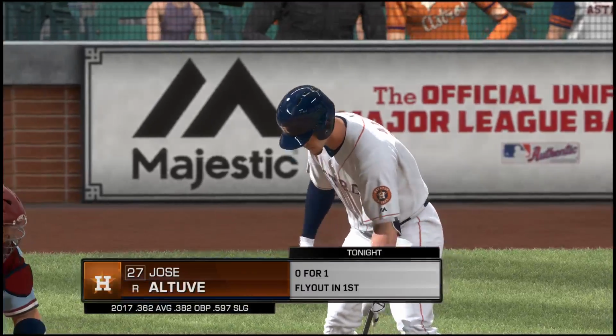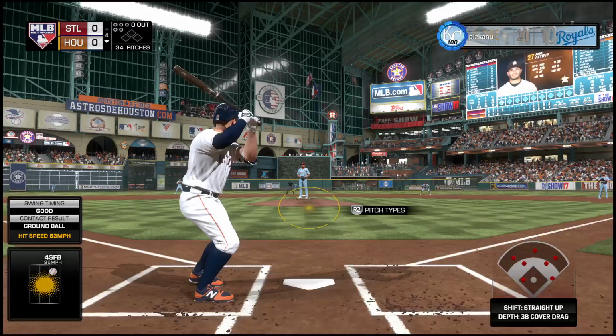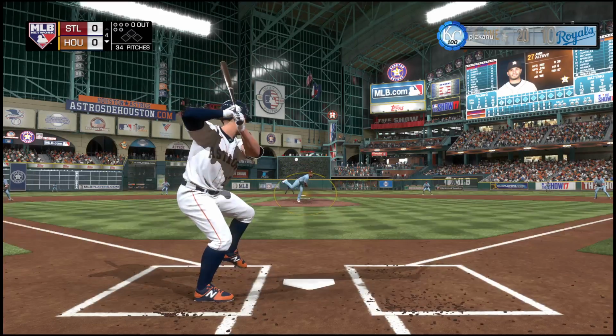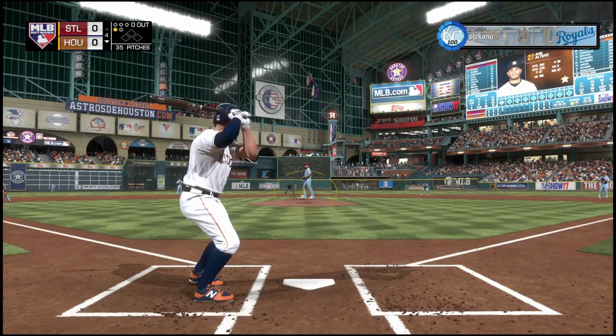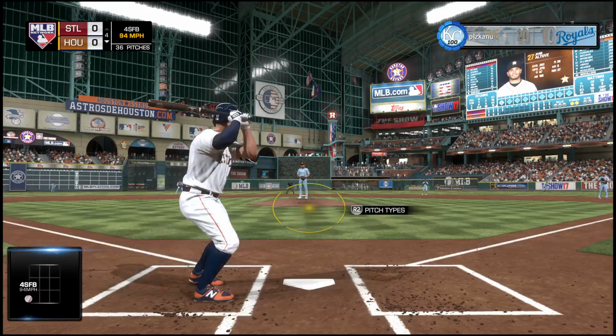So coming to the plate, Jose Altuve, leading off the fourth for the Astros. Carlos Martinez to lead off the second inning, number 27. Into the windup and the pitch. Favorable call in there for a strike. Here comes the 0-1. Tough one to lay off, called a strike.